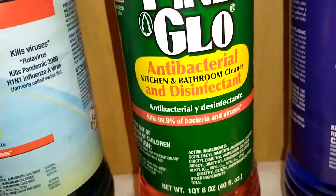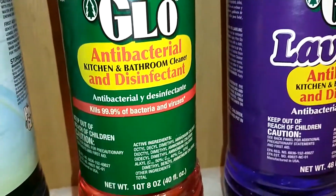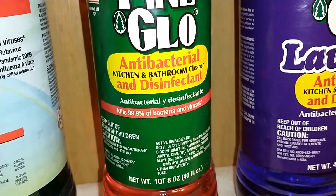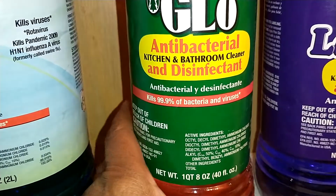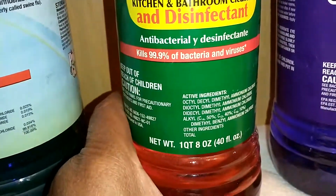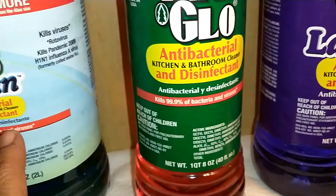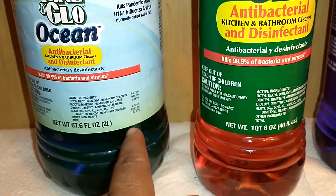Okay, and that is all of these Pine Glows. The one I'm showing you, they all make the same claim. This is Pine Glow Antibacterial Kitchen and Bath Cleaner and Disinfectant. It is in the pine scent. And again, same claims as the one that was in Ocean, except it is 40 ounces, which is the regular size. And they gave you 69% more, making it 67.6 ounces.